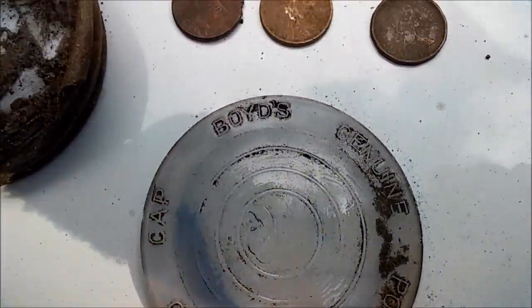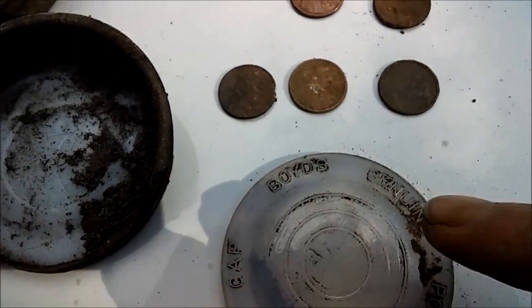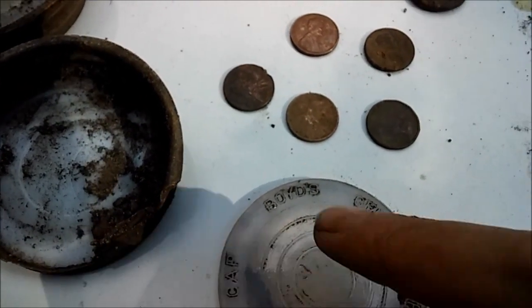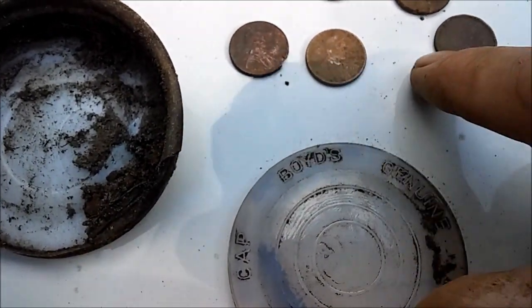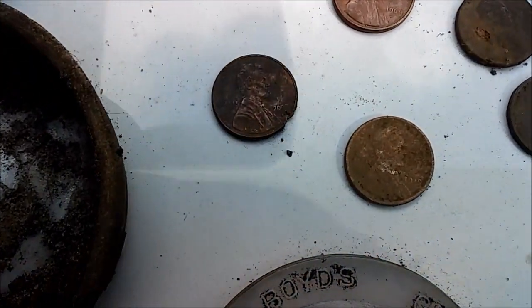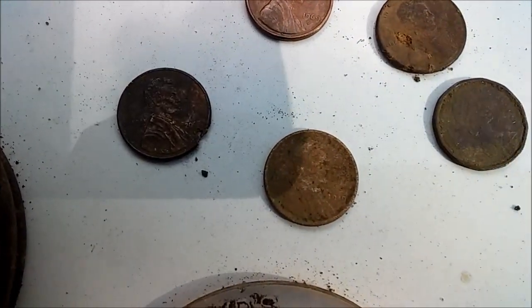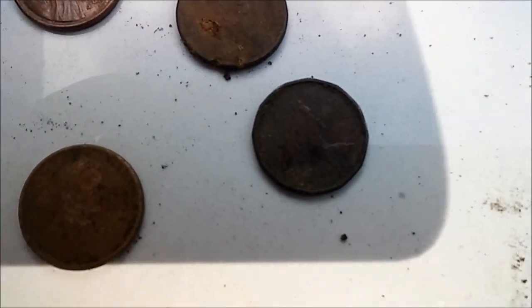So, a lot of neat finds. Pocket change today. Three pennies. 1969, 77. What do you call it? Zinc, kind of getting gnarled apart. 1919-S penny right there. The only wheatie I pulled out of here today. And I got a Canadian right there.